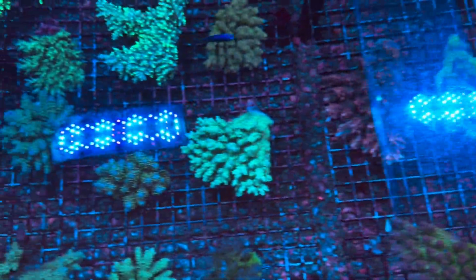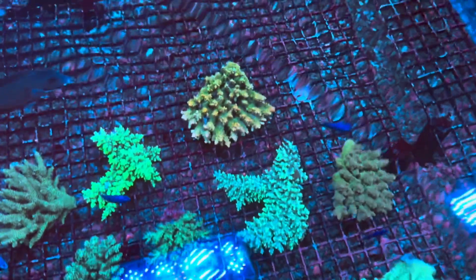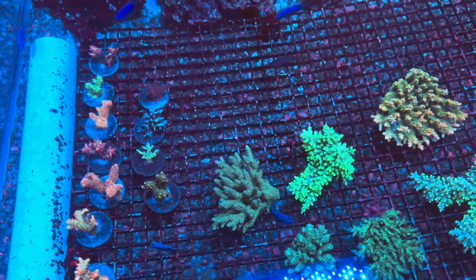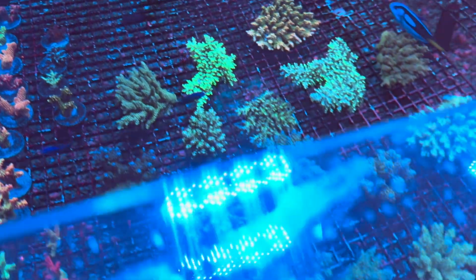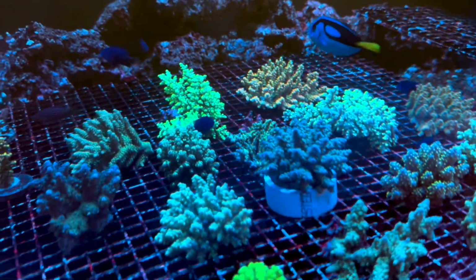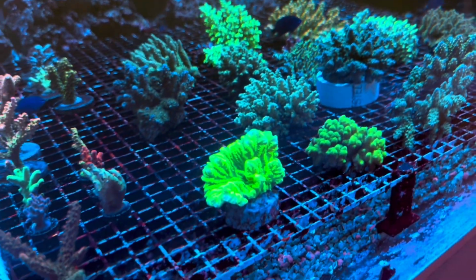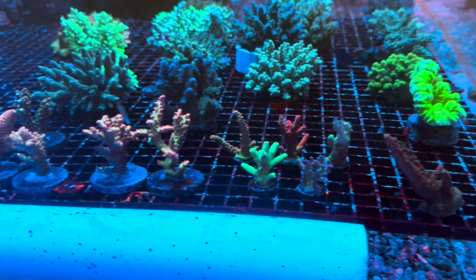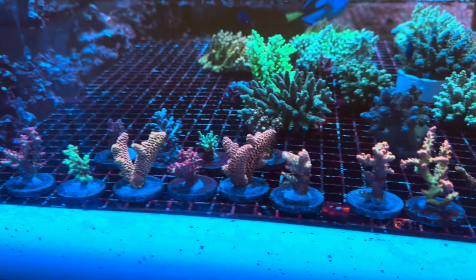That's not all of them though, as to the left we have even more SPS colonies. We are absolutely loaded with these guys right now. They're all WYSIWYG as well, including those frags over there to the left. Pretty much all of our SPS, minus a few Cyphastria and Monopora, are all WYSIWYG. So you're going to get the exact piece that's pictured in the photo on our website.